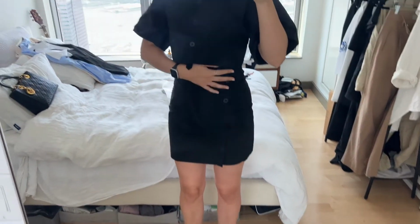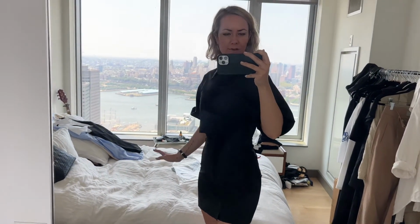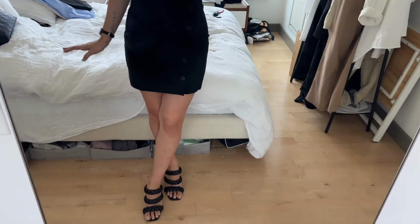But yeah, so I probably would have gone with the medium in this one. Everything else I got in a small, and I think it fits super well and very true to size. I do think this is still super cute though, and I will wear it as a small and it's fine. Probably just wear better underwear with it.